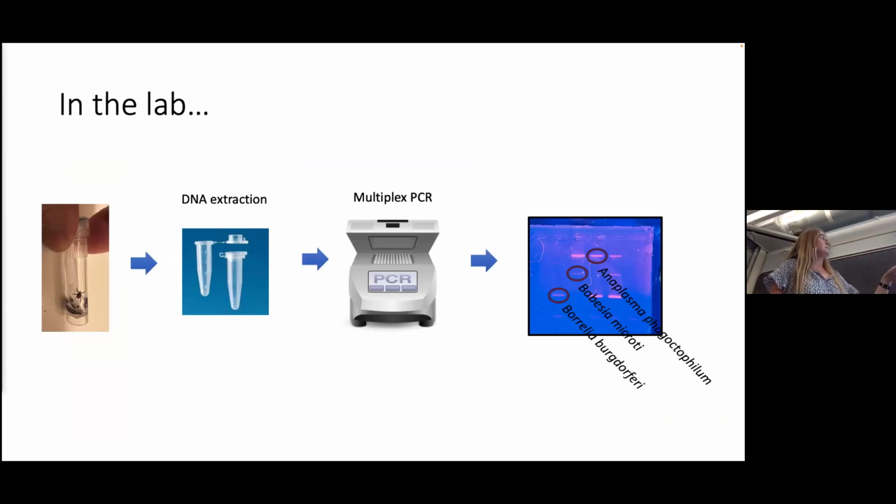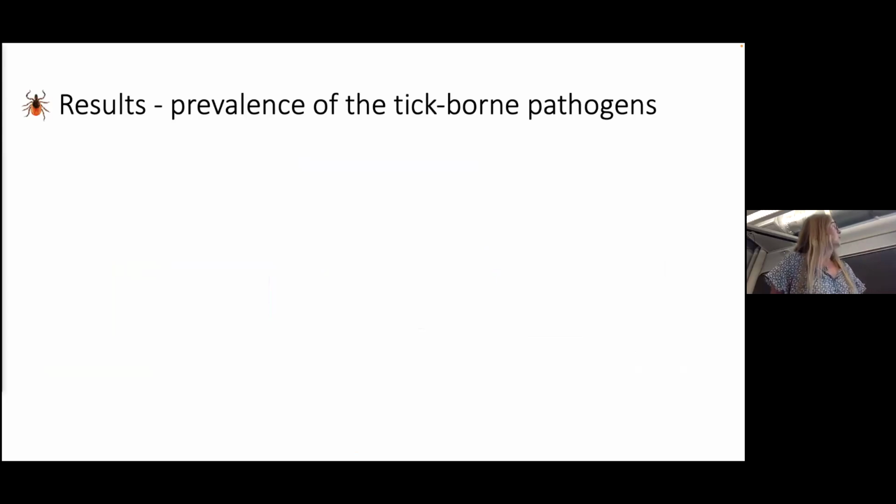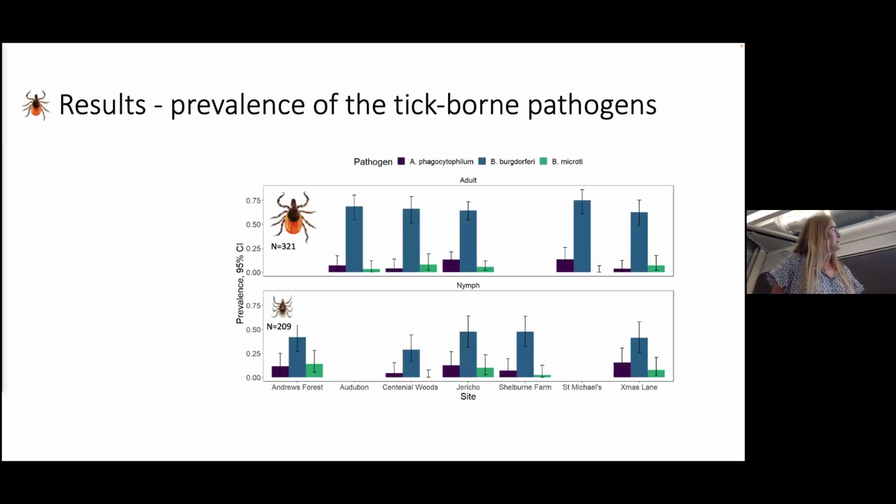We do a multiplex PCR, and that basically tells us if we have the presence of DNA for the 3 pathogens. Sometimes we have the presence of all 3 pathogens in a sample. We found a number of triple infections. And so, results on prevalence.